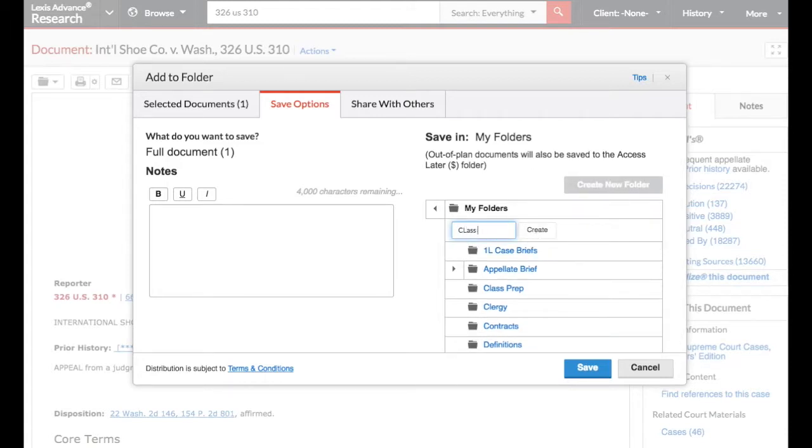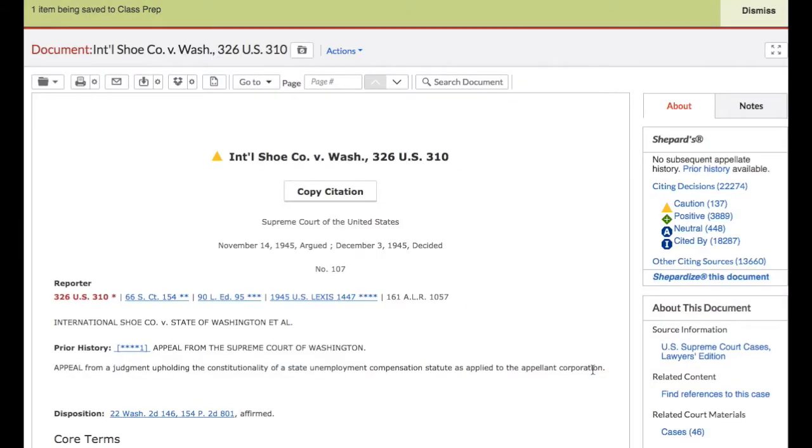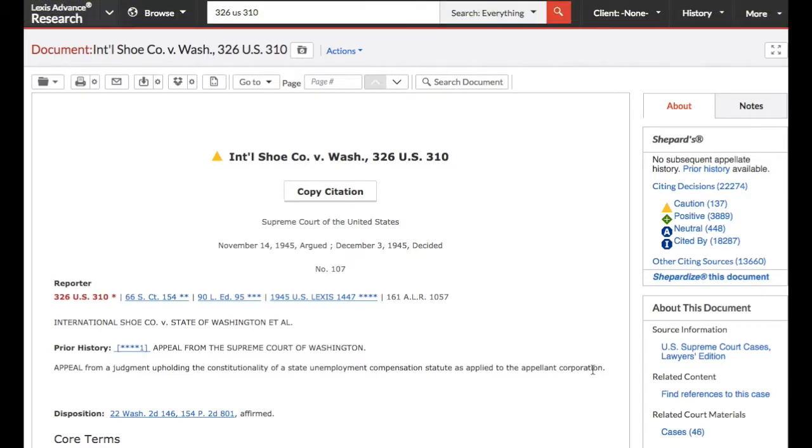I could title it class prep or whatever my study group. Let's maybe say I want to share it with a study group. I could title it that study group, and then once you create, it'll appear in that list. You'll notice that I already have a class prep folder created though, so I'll go ahead, select that folder, click save, and then the next time I come to Lexis, I can actually go directly to that electronic folder to find this case. And later I'll be able to show you guys how you can add notes and highlight in these documents, which will also help whenever you're coming back later to prepare for finals.